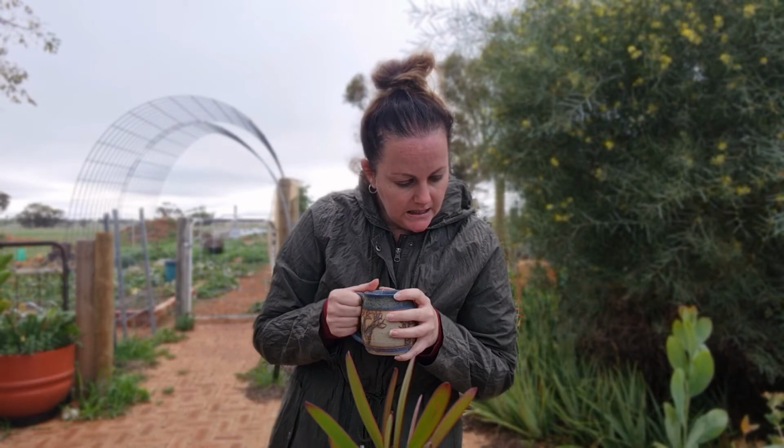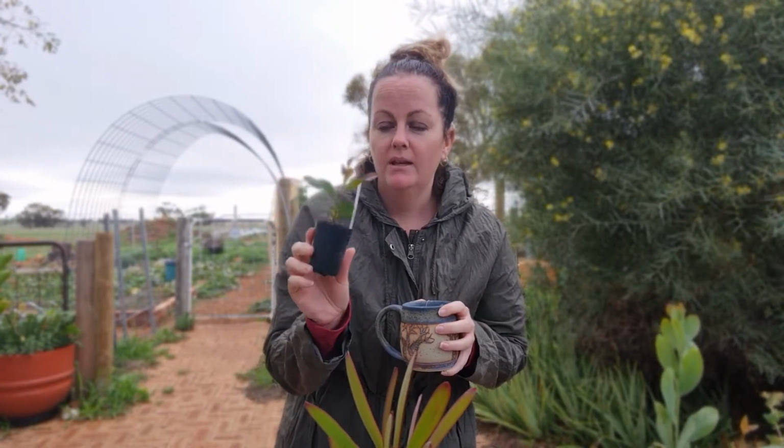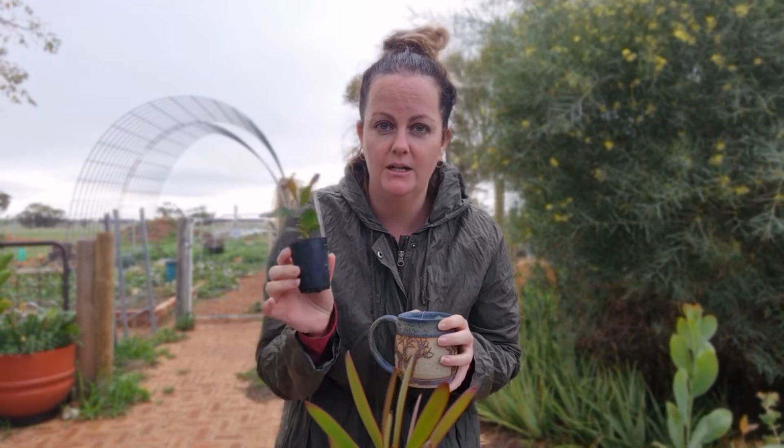And what else? Oh, and it's also endemic to the wheat belt. So this is naturally found growing here. So I've been really careful about my plant selection to make sure that I'm not trying to grow things that I'm going to really struggle with growing. I want them to survive and thrive and enjoy being here. So that's that one.